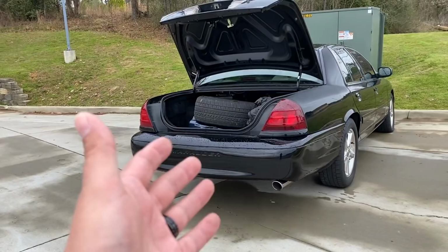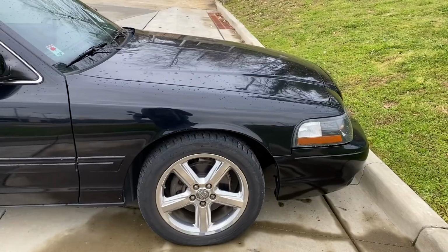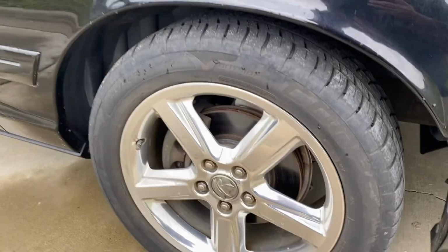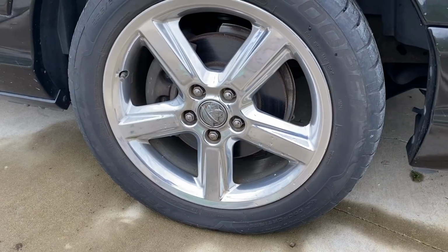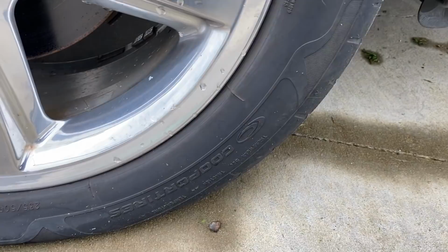But what I just noticed is it looks like the front tire is going flat. I don't understand what's going on. This tire is almost completely flat. It wasn't like this. I'm really confused, guys. These tires are in good shape. At least they were when we left. Now this tire is almost completely flat. Look at it. I mean, you can see it's not dry rotted, right? There's no reason these tires should be falling apart like this.